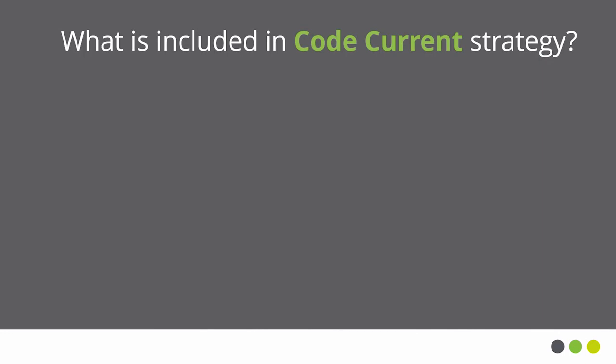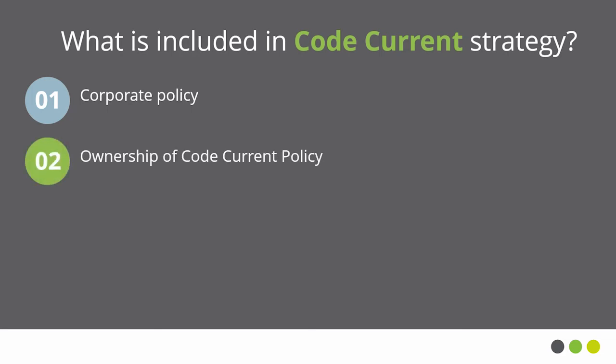So what's included in a code current strategy? Let's try to wrap that up a little bit here. One of the things would be a corporate policy. So get this down in writing. Have some ownership of this. The ownership of that code current policy will help define the responsibility of it.